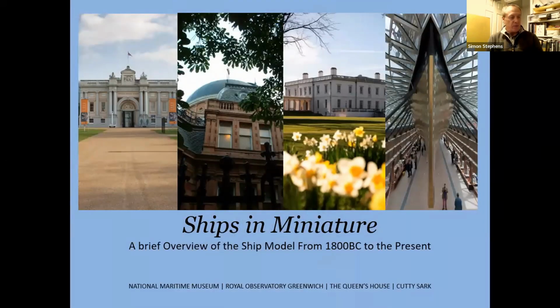Well, good evening, everybody, and thank you for welcoming me back, Alistair, to give this talk on ship models. What I'm going to try and do tonight is a very brief dance through thousands of years of history, but I'll do my best to touch on most of the major points.